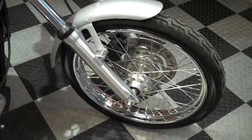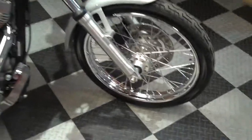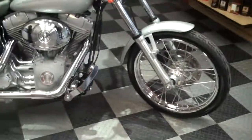Laced wheel up front. It's a real cool bike. Great price point bike here as well.